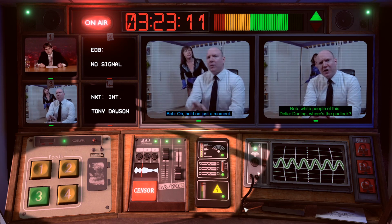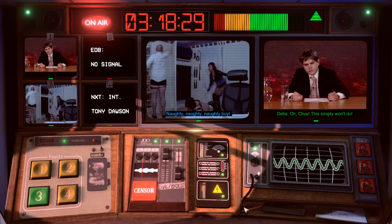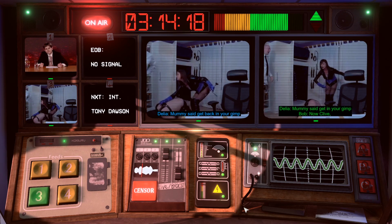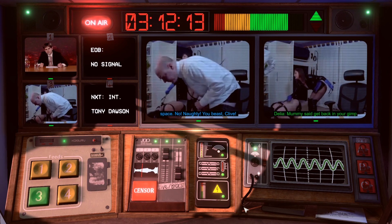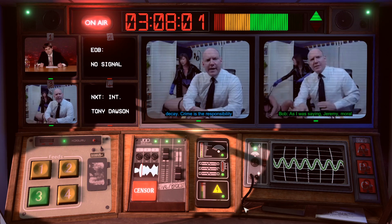Where's the padlock? Oh, hold on just a moment. Oh, Clive, this simply won't do. Naughty, naughty, naughty boy. Mummy said... Clive, I am not having this again. Mummy said, get back in your gimmick space. No! Naughty, you beast, Clive. As I was saying, Jeremy, moral decay.